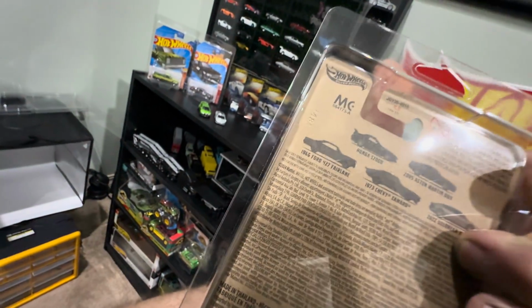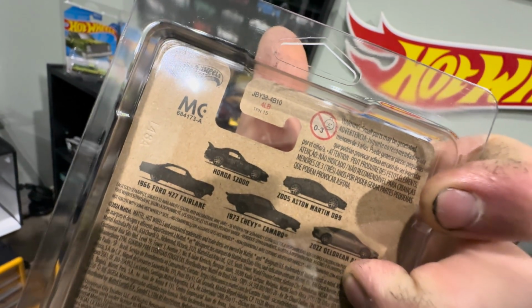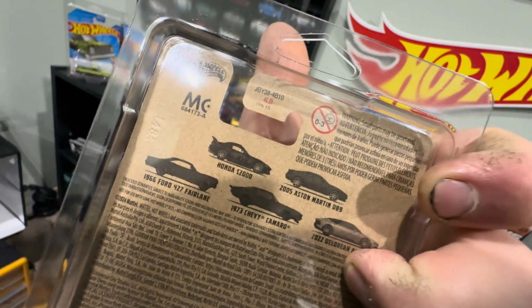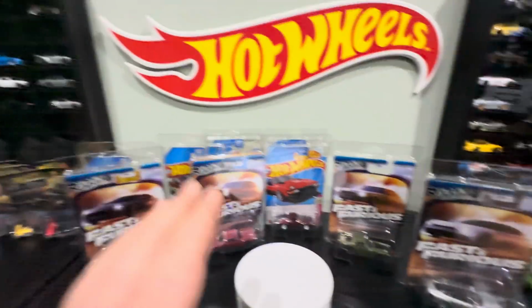But yes, guys, car number 1 of 5, if you guys are wondering, is Johnny Tran's Honda S2000 from the first Fast and the Furious. So we actually do not have car number 1 of 5. So we're still trying to complete this set. In the meantime, I'm crossing my fingers. I'm going to be hopeful that we will find it.